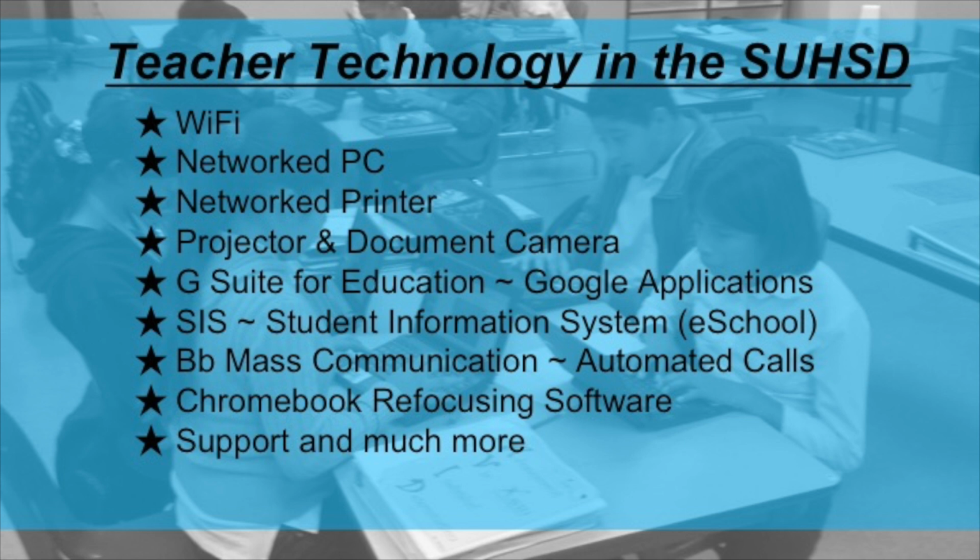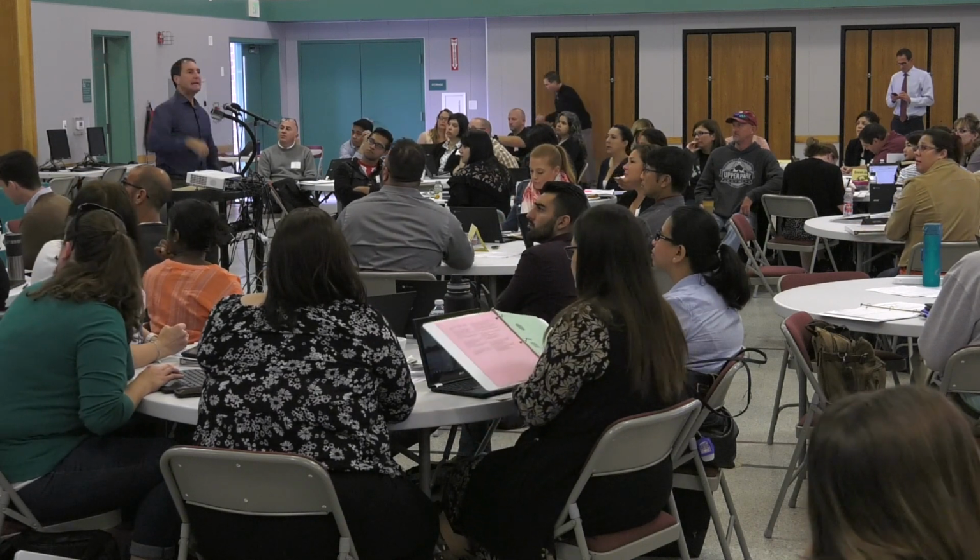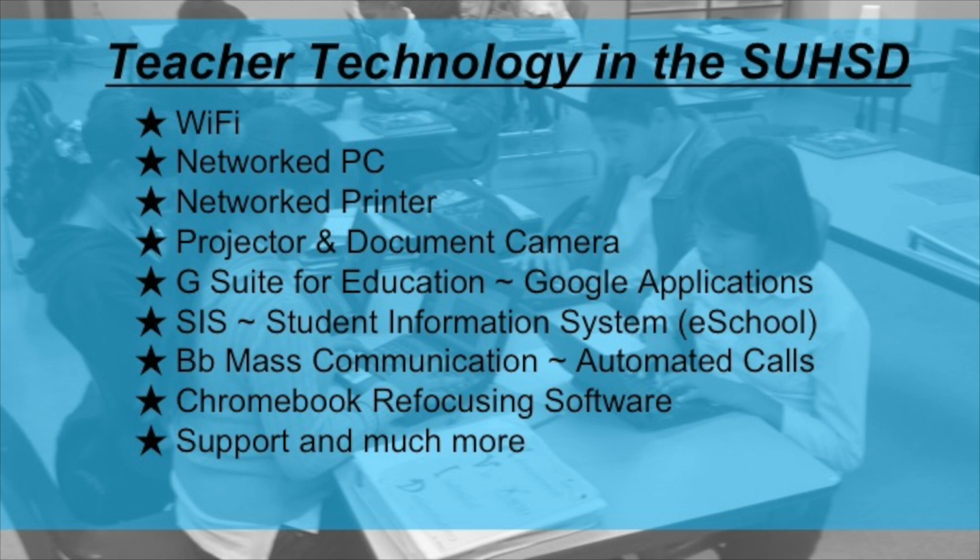I've been in the district long enough to know we had horrible connection. Our network crashed often. Now we have access points, and we probably have one in here. There's an access point, that little white device up there. Each and every single classroom has an access point. We have access points on the outside of buildings so that if they are in the quad area, they'd still be able to access the network. We have a guest network. The guest network is what you can connect to with your personal device so that you can have access anywhere on campus.